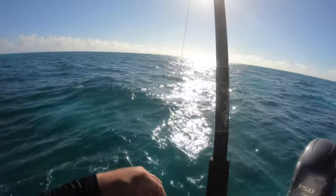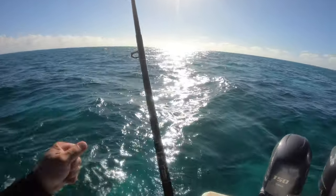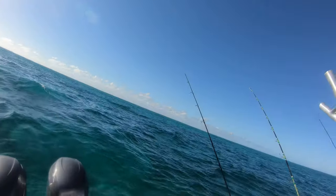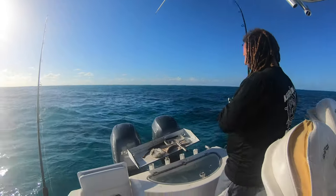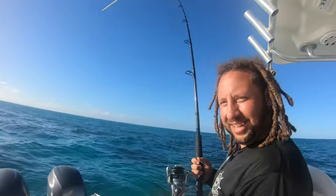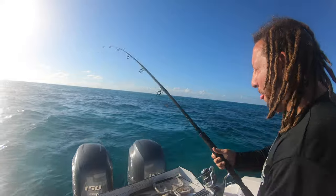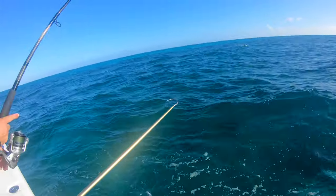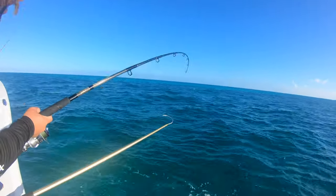Now we're gonna get the big muttons. Now it's time. Stand next to your rod, baby. It's gonna get hit. I just got taken in a hole too. We're gonna need the gaff. Hold on, he's gonna jump.